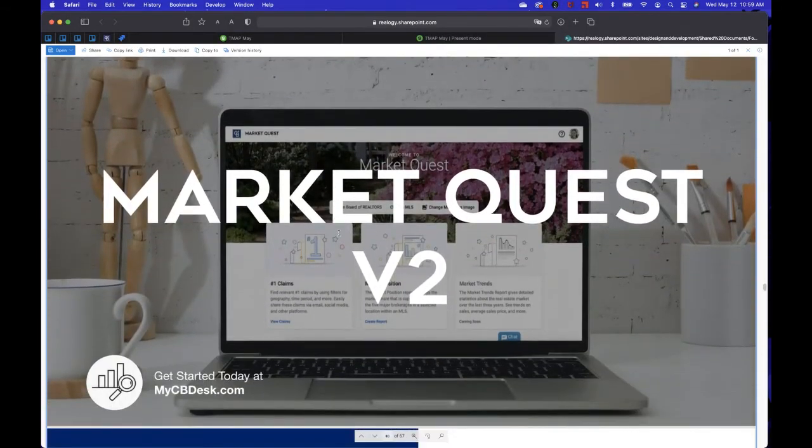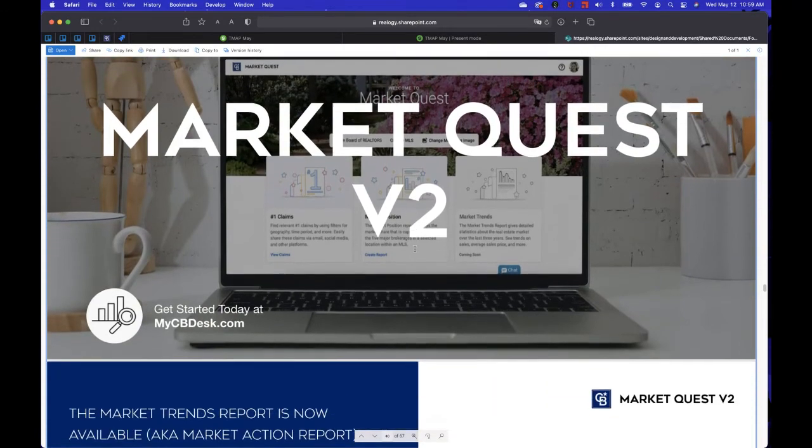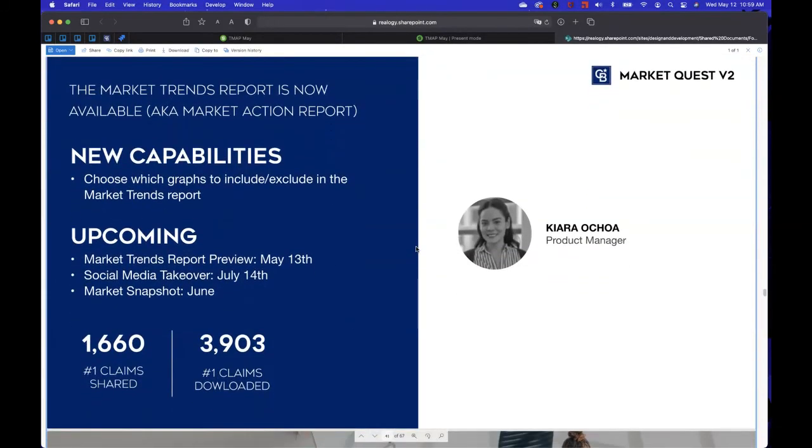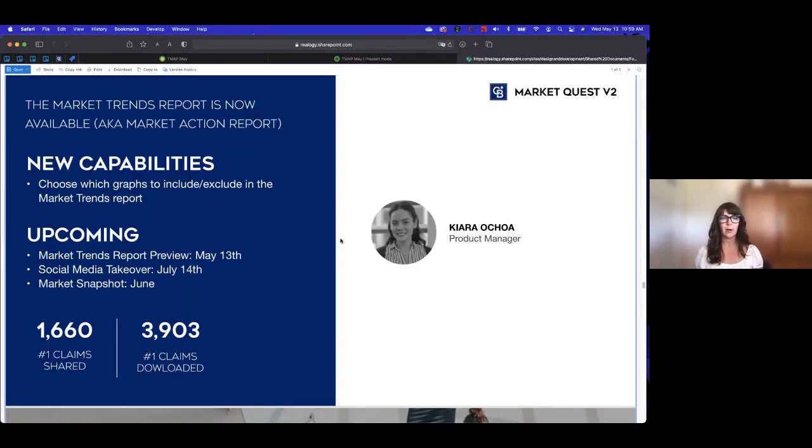All right, we are going to go into MarketQuest, and I will be giving the update for Kiara today. Kiara is basically just giving a couple updates on some new capabilities with the Market Trends report, which is now available. Users can now choose which graphics to include and exclude in that Market Trends report.